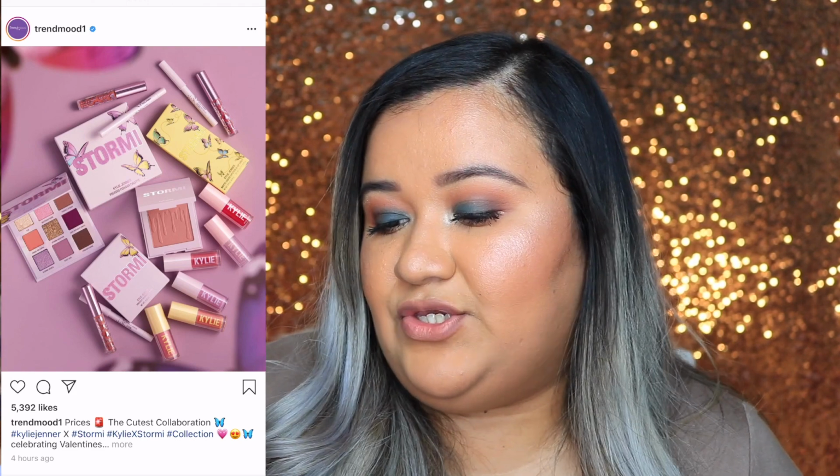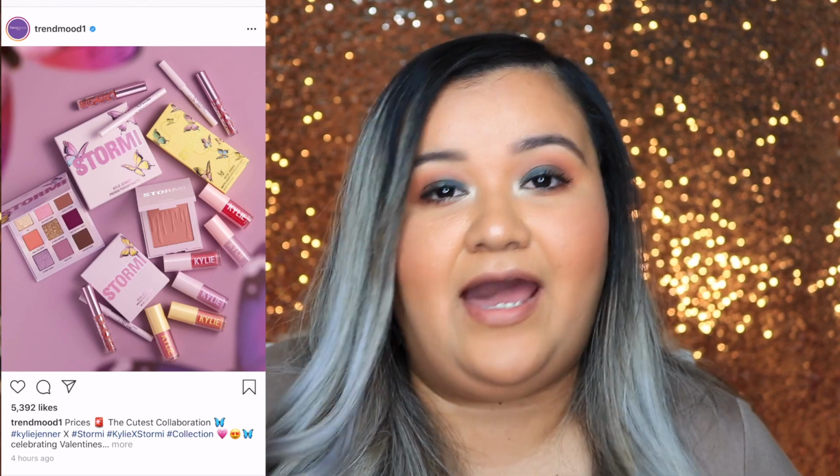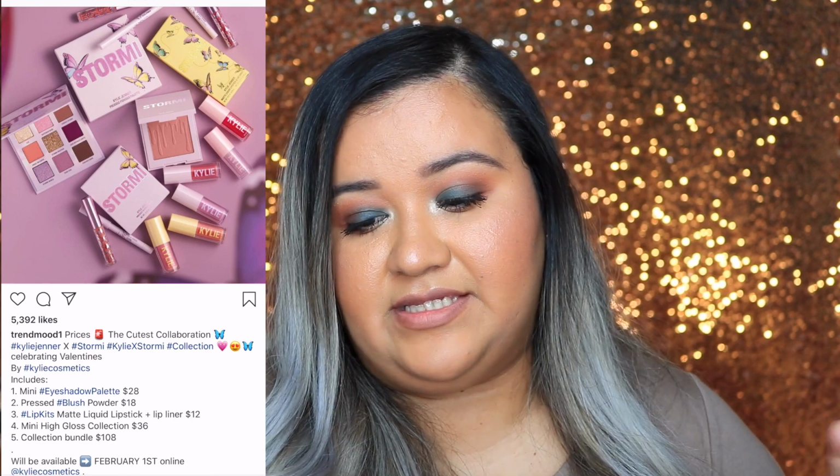It says this is the cutest collaboration. Absolutely. It is based around her daughter Stormy, and I believe they're all mini sizes of her normal products, which is so cute. Usually I'm not excited about these high glosses, but this time I am. They look really, really cute, and the colors look really wearable.